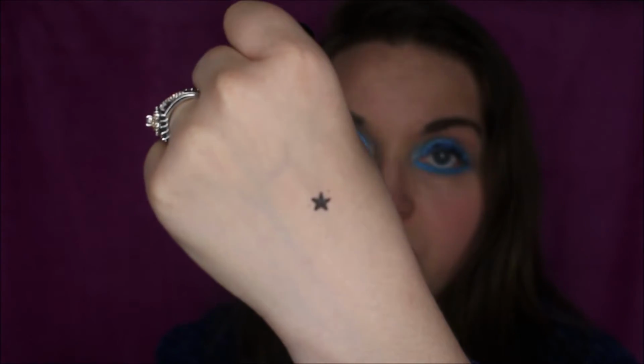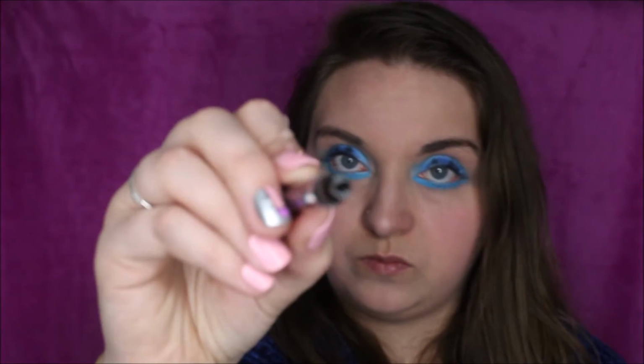It definitely would work a lot better if I took the time to precisely put it on, but it's definitely really cool and different. The side of the eyeliner is like a regular eyeliner tip. I was gonna try it, but then I was like, it's just an eyeliner.